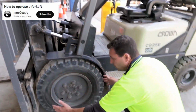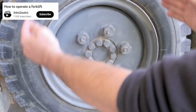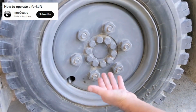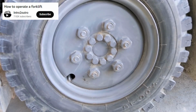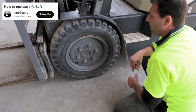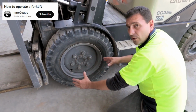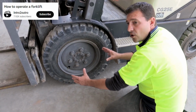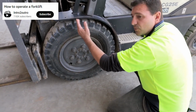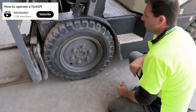Moving down to the front wheel, these are pneumatic tyres, so we're checking the correct pressure on all 4 tyres. We also check the wheel nuts, that none are loose. On other machines, you will find solid rubber tyres, and on those tyres, you're checking for big chunks, splits, uneven wear, but with these ones, it's the pressure.